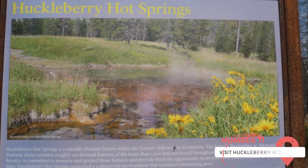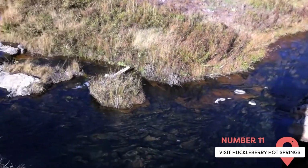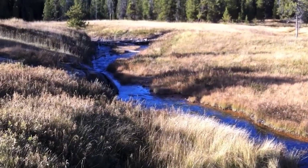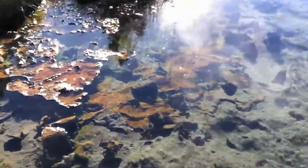Visit Huckleberry Hot Springs. Finally, one of the best ways to relax after a long day of exerting yourself partaking in Grand Teton National Park's various extraneous activities is to soak in one of the area's naturally occurring hot springs. One of the best is Huckleberry Hot Springs.